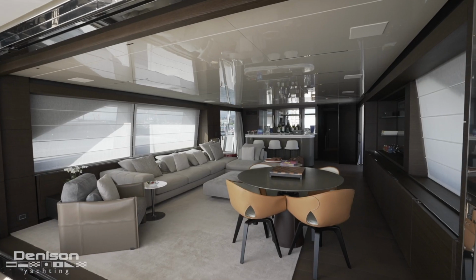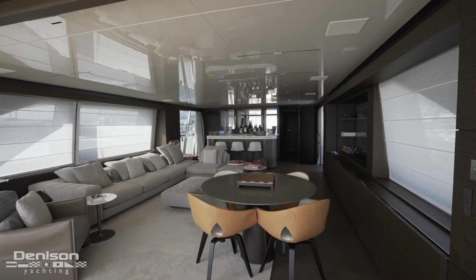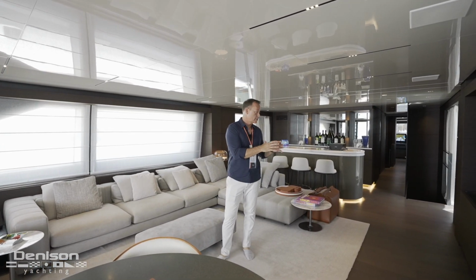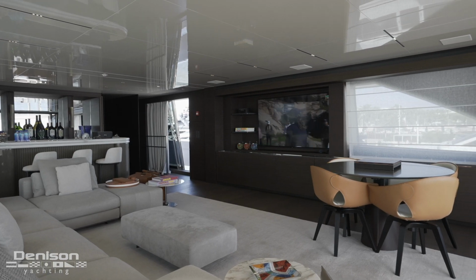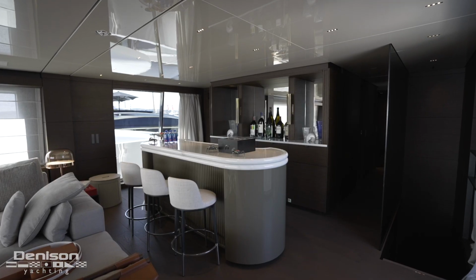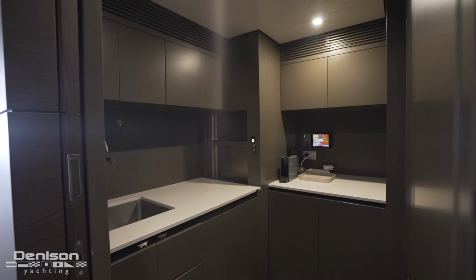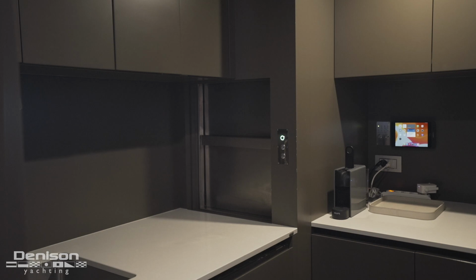In the US, we call this the Sky Lounge. Here in Europe, a lot of times they refer to it as the upper salon. And I can really understand that because this area is huge. It feels almost as spacious as the salon down below. In reality, it's bigger than a lot of salons on other yachts. It's a full beam. It's got a beautiful bar here. And forward of the bar, you'll find a really nice pantry area so that the stewardesses are able to properly support this area with drinks and food.